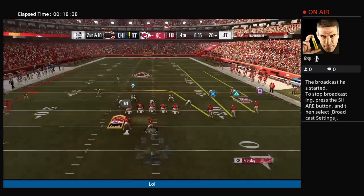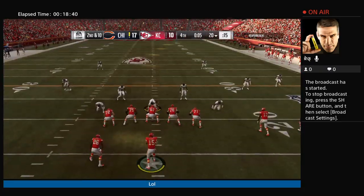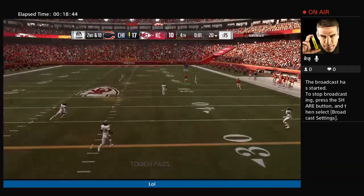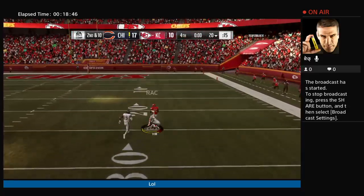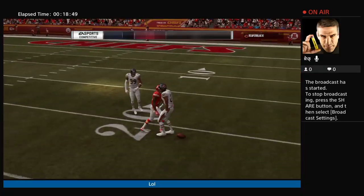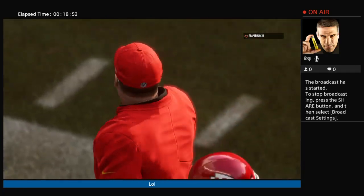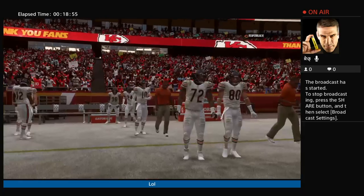Here we go now. Green 90. Green 90. One final try from Mahomes. Now a desperation throw deep downfield. And it's incomplete. So their final drive comes up empty. And with that, the ball game is over.